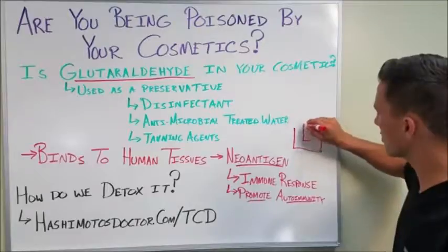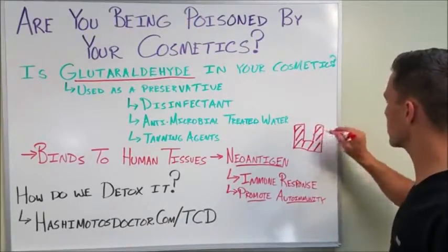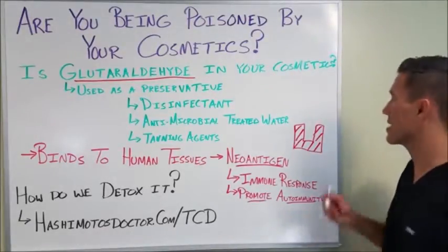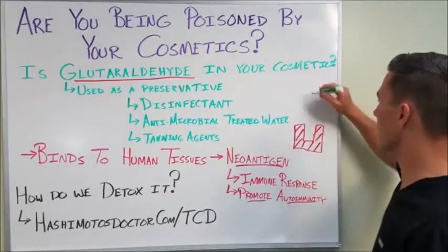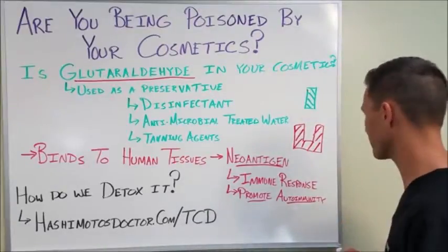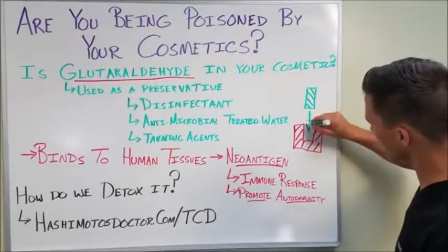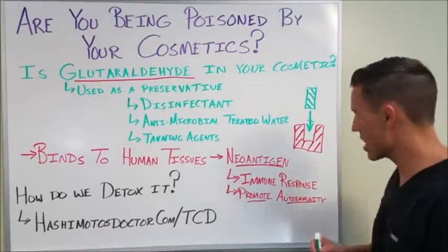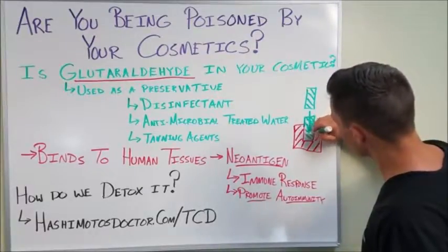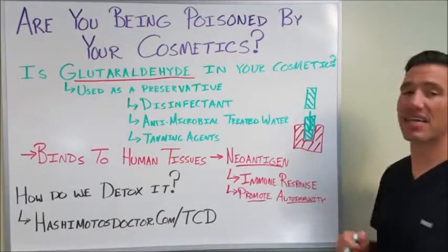So if this is your tissue, right, the tissues of your body, and you have this glutaraldehyde, which is in, let's say, the environment, and you get exposed to it, and it's shaped like this, let's say. Then what happens is these guys can join together, obviously. That would fit in. And what results is something completely new that the immune system may recognize as foreign.